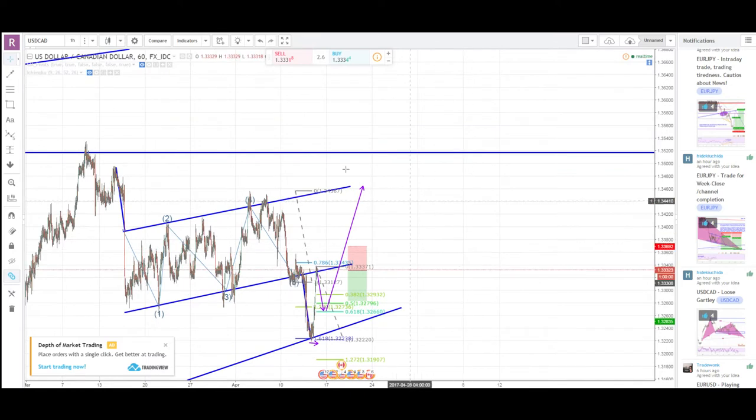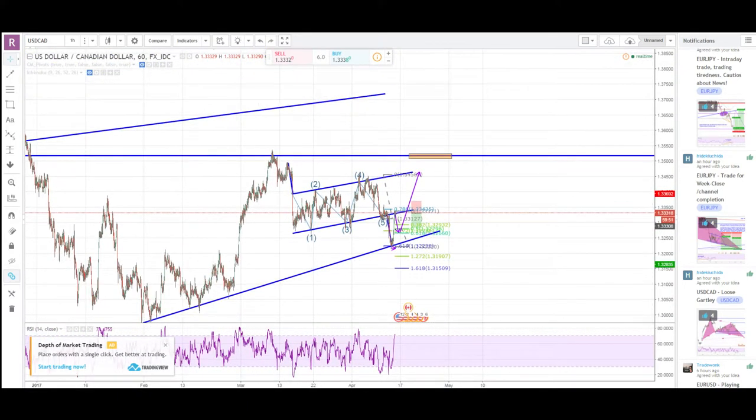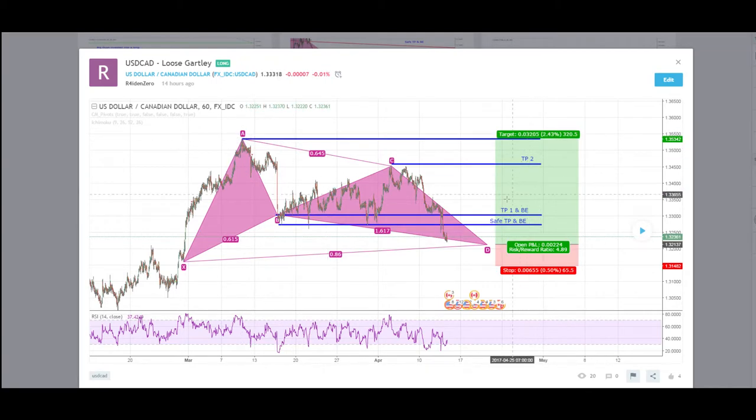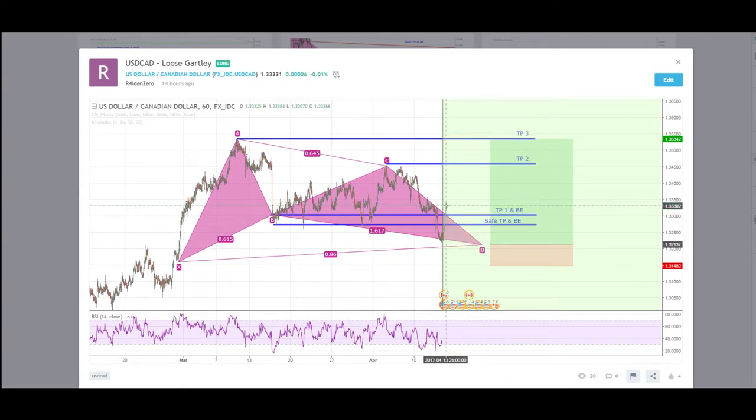Our focus will be this level, as our pattern says. This level is about around here on TP3, and we are actually right here. So I think it will retrace maybe to this support level that just broke and then spike up. Anyway, we didn't get filled on this order, but it's actually on 120 pips profit.